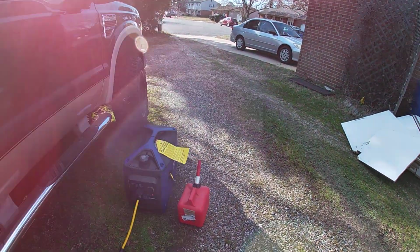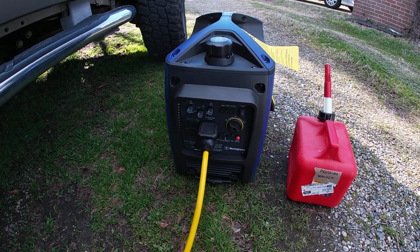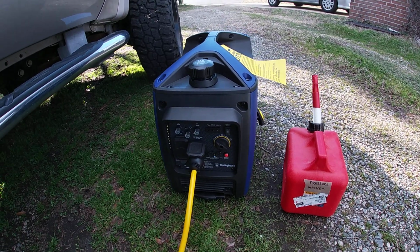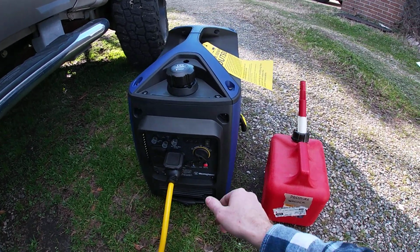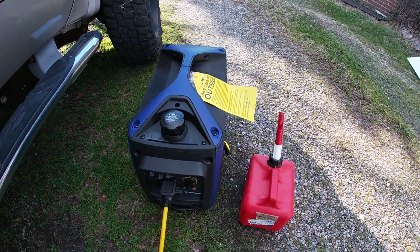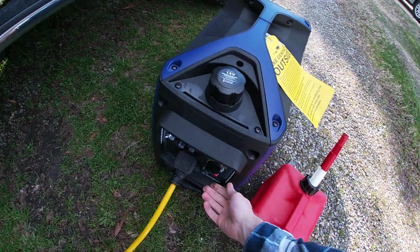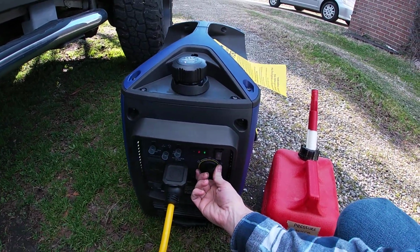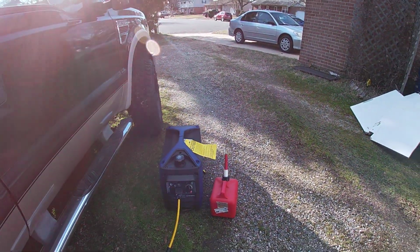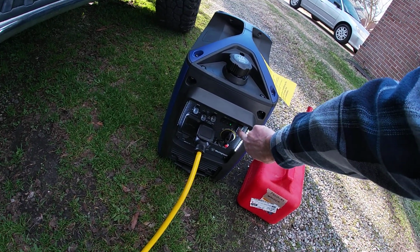I got a 3700 watt generator, although it only produces 3000 while running, but it's closed frame, and I've looked up a few tips and tricks on how to make this even quieter. But let's just start her up to see how quiet she actually is, because I haven't tested it over here before. Just that easy. And I'm not sure if you can hear me, but that's eco mode on. That is eco mode off.